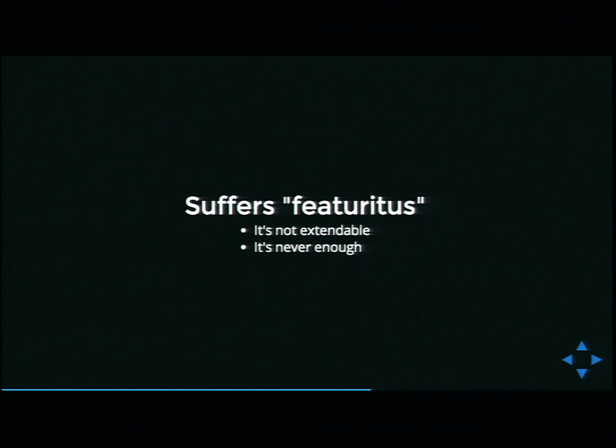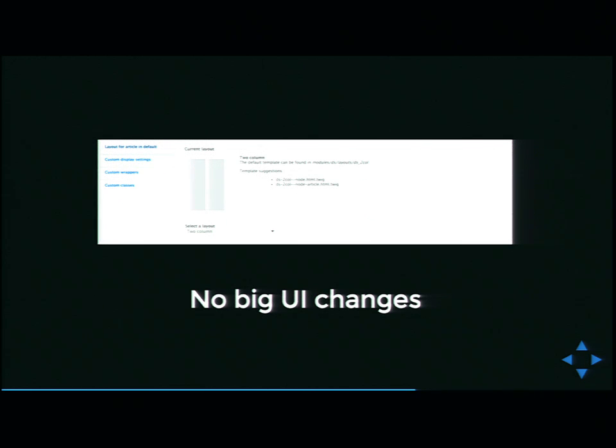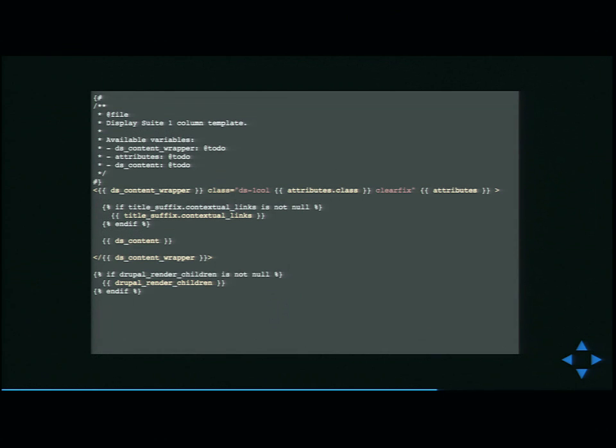But for Drupal 8, I made the templates pluggable. So everyone can add new field templates by implementing a plugin. It worked three days ago, but it's broken now. So I'll fix it, like a lot of stuff I'm going to fix this week. But you can try it soon. So like I said, there are no big UI changes. This is pretty much the same as before. The thing that has changed in the backend is that the templates are converted to Twig. I'm not a theme expert, so I can use some themer to review the templates and optimize where needed.